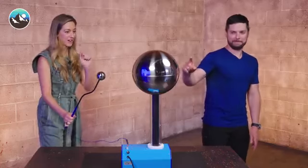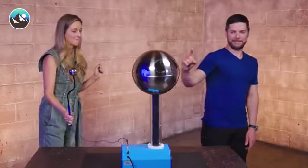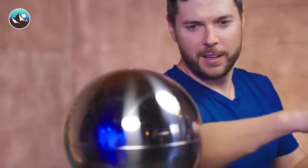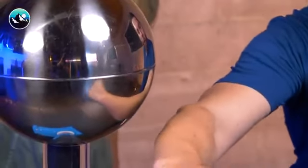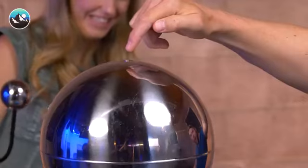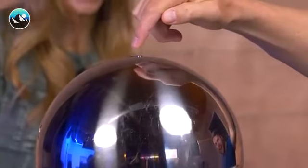Finger straight out toward that big metal sphere. Try your arm. Try my arm? Yeah. Woo, oh! That's a big one. Whoa! You see my hair standing up? I think I can smell my hair burning, actually. Whoa! How does that feel? That's about as much as I can take. Now, you've got my attention.